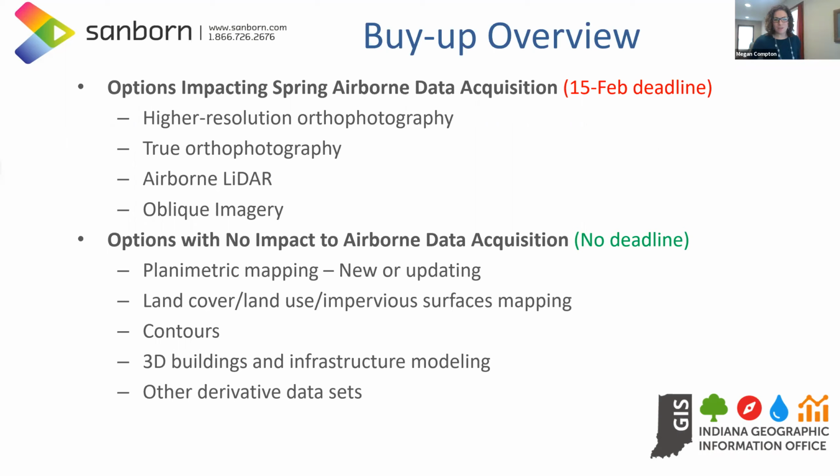Okay. Next question is from Chris Dintman. Would the state consider investment in statewide GIS vector buy-ups for custom layers such as forest canopy or paved surfaces? Sean, do you want to answer that one? I'll let you answer that one.